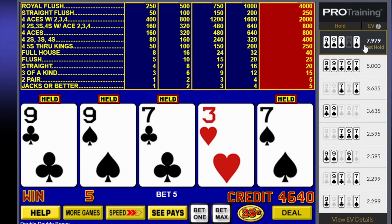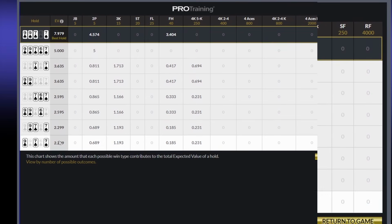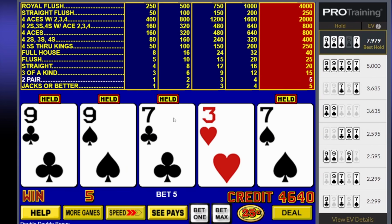All right, we got it. So 7.9. And if you're curious about the straight flush draw, yeah, it's not even on the board. Yep, not even on the board here. We got what we got. It must have been lower than 2.2, so definitely the right move here.